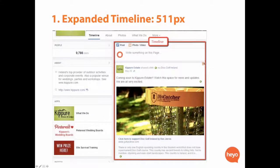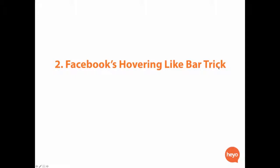You can still pin items, which is great. You can still highlight items. They just won't highlight across the whole screen. So again, 403 pixels to now 511 pixels with this new timeline. Second, Facebook's hovering like bar trick, and then the 6 other changes you'll need to know about.